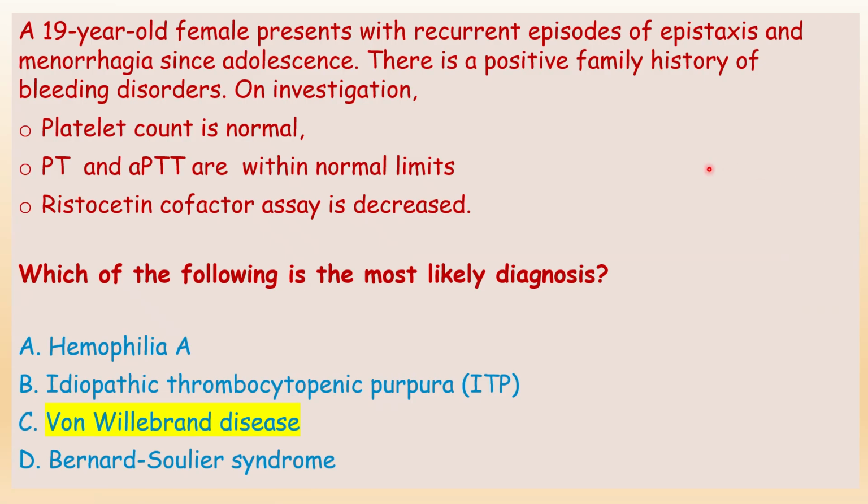From this explanation, it is clearly evident that this is a case of von Willebrand disease. We are ruling out hemophilia since it is occurring in a female, and ITP, as the name suggests, is thrombocytopenia, which is not seen here, and in Bernard-Soulier syndrome also there will be thrombocytopenia. So the correct option is von Willebrand disease.